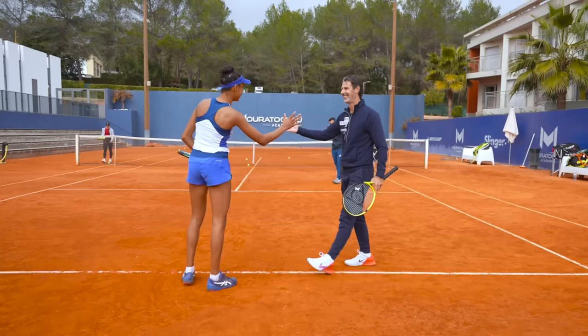She will feel a better control. She will feel more power. So yes, it's a big change. In a month, her forehand should look much different.